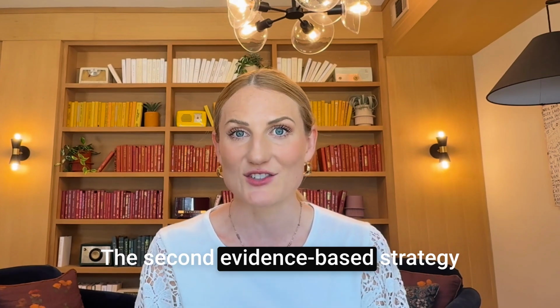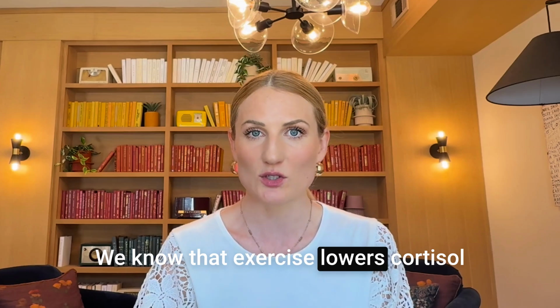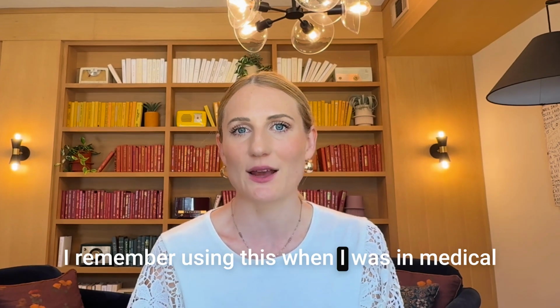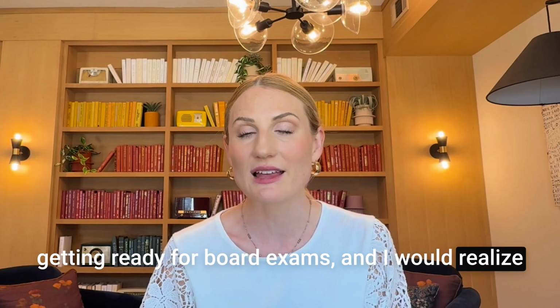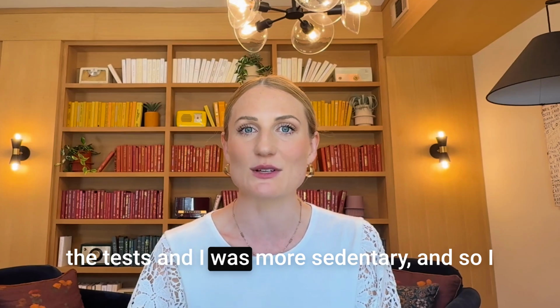The second evidence-based strategy to improve stress is exercise. We know that exercise lowers cortisol and improves insulin sensitivity. I remember using this when I was in medical school and I had to sit for a long time as I was getting ready for board exams, and I would realize that I had increased stress as we got closer to the tests, and I was more sedentary.